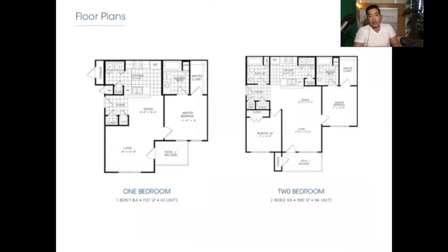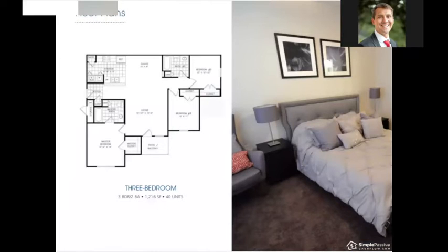So you get a lot bigger floor plans than what you're accustomed to. Yeah, they build them pretty big.